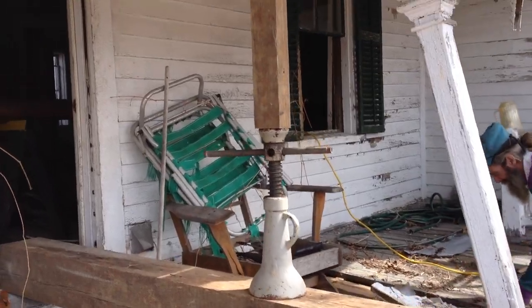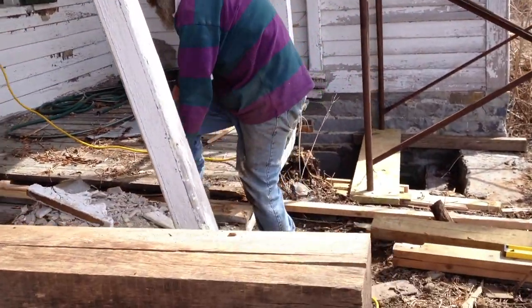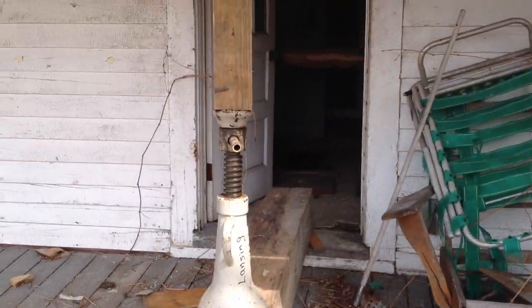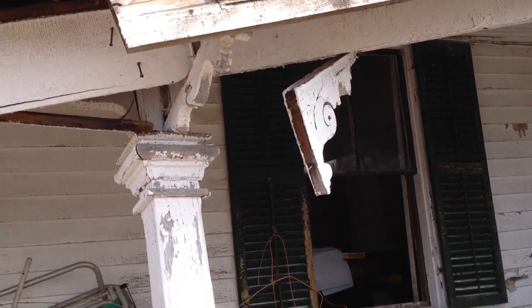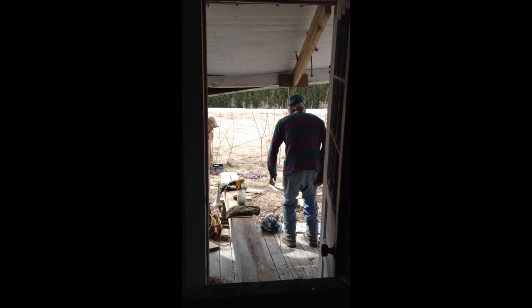Oh, here we go. Oh, no, Pete. See, we kind of rigged that up. And we're going to put another post down in there to rig this same type of system right at the header, and then we're going to jack it all up at once, and hopefully this whole area goes straight. Ready to jack up this porch.